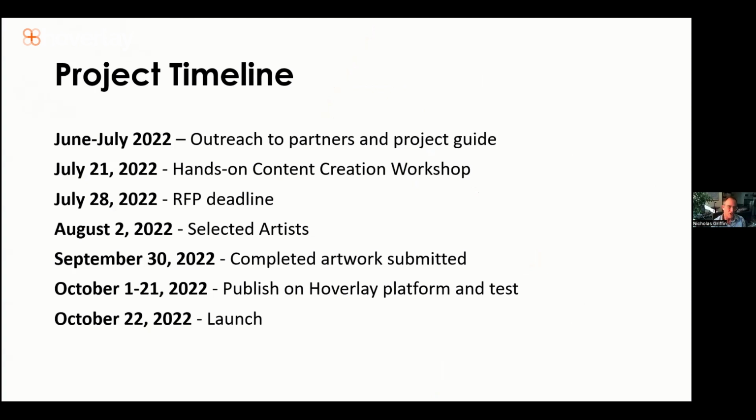I'll take you through a little bit of the logistics of it. So the timeline, we essentially started in earnest in June, reaching out to partners, telling them about the project, and reaching out to artists. We hosted some hands-on content workshops in person and virtual. And that was really key. We got great turnout on those. People were really interested. That was part of our instinct, that there was a community of artists, designers and architects working in this field that we could tap into, give them a platform, but also help position downtown as a place where this kind of work was happening, and attract those creative folks.